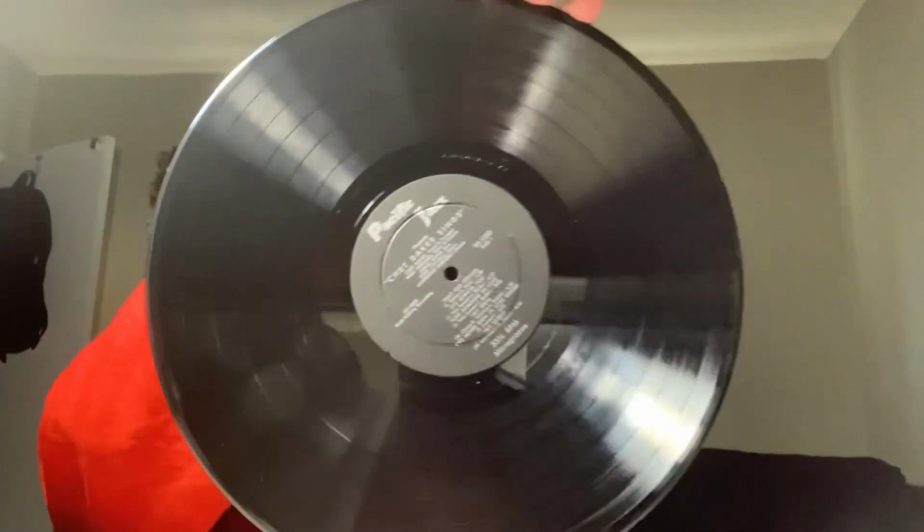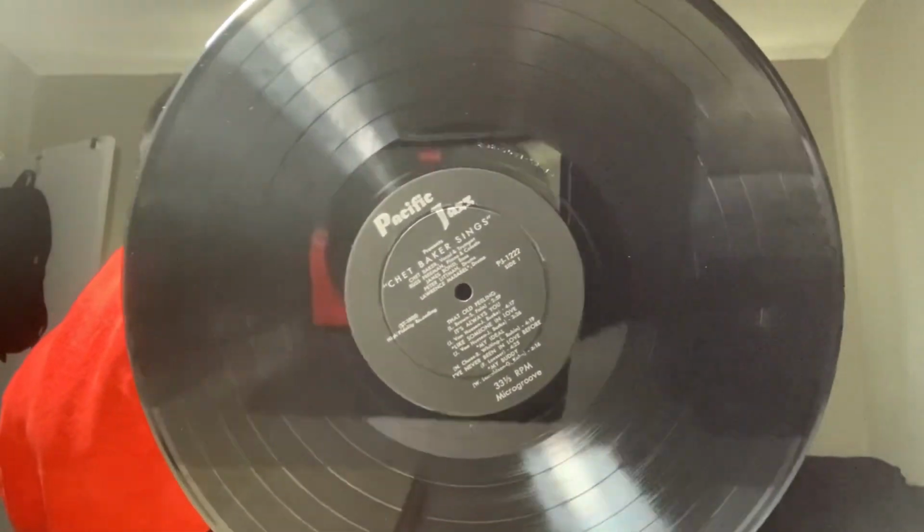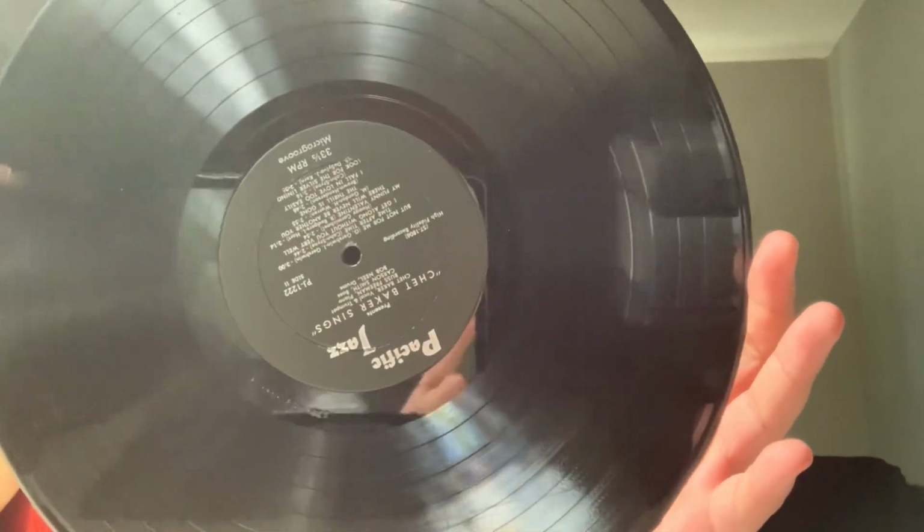But another noticeable difference is that the 1956 label is different from the Tone Poet reissue, as you can see right here. Well, it's upside down, but this one says Pacific Jazz.